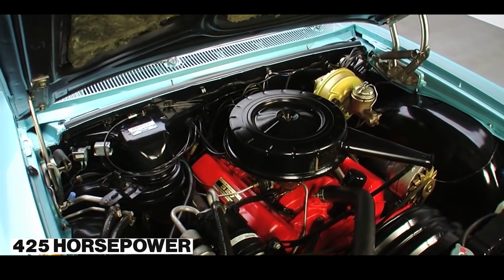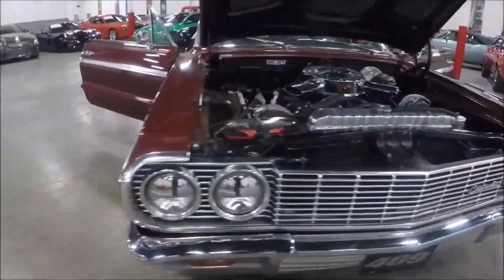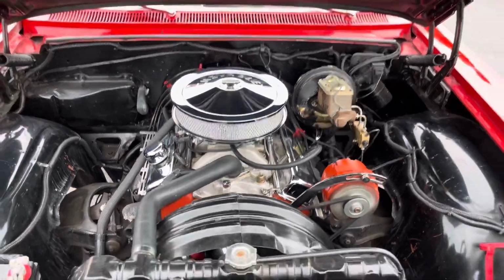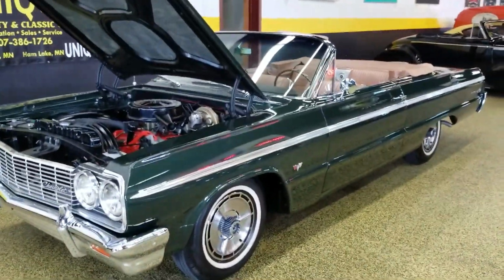With a whopping 425 horsepower and 425 pound-feet of torque, this engine wasn't just good, it was insane. It was a torque monster that could tear up the track. But don't get any ideas about using it for Sunday drives. This thing was built for speed, towing, and pure muscle.